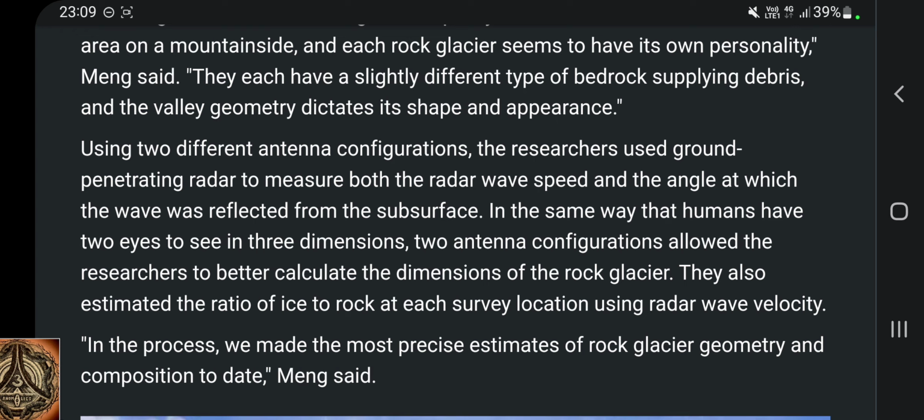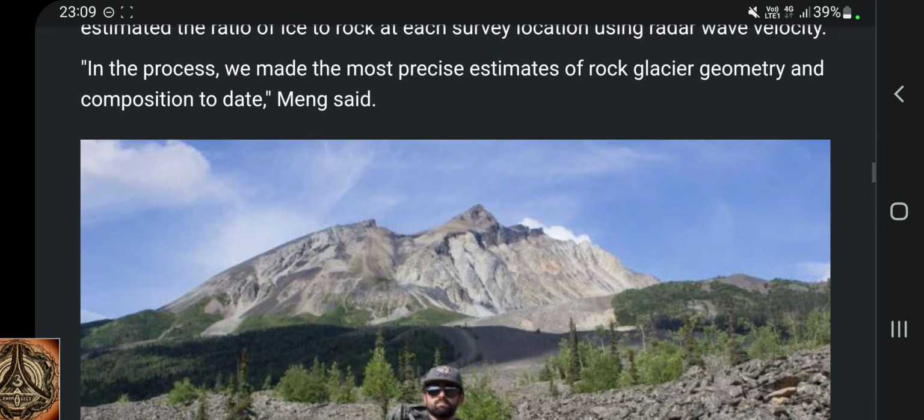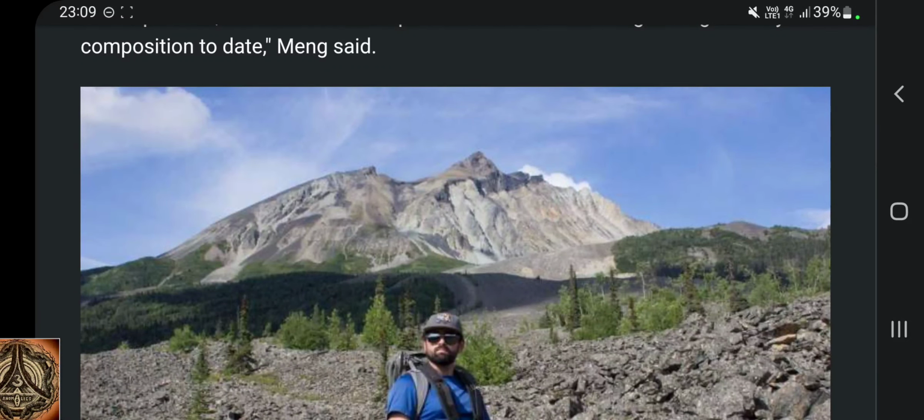They also estimated the ratio of ice to rock at each survey location using radar wave velocity. In the process, we made the most precise estimates of rock glacier geometry and composition to date, Meng said.